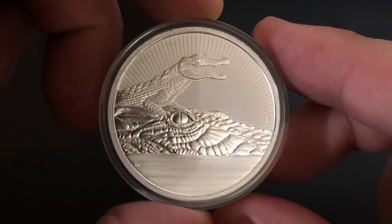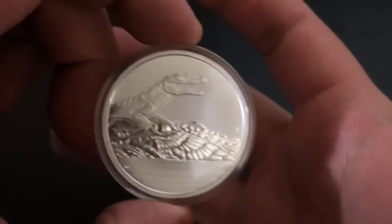It's from the Perth Mint in Australia. It's the Crocodile.